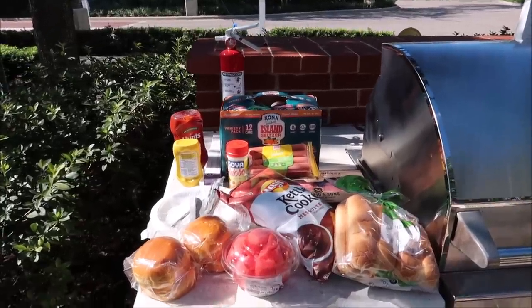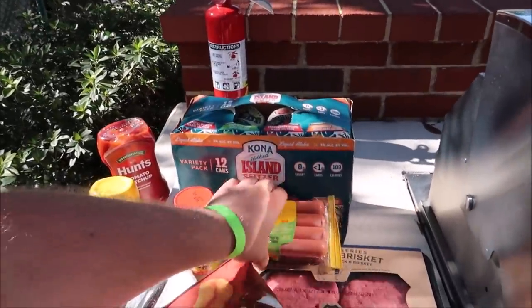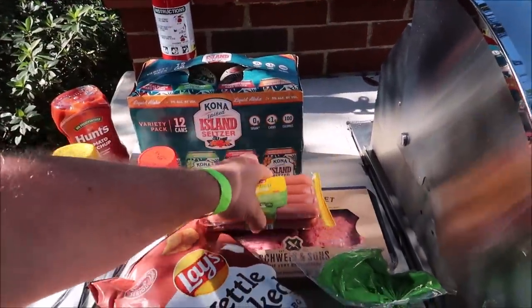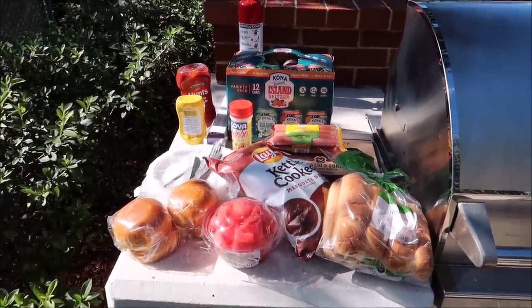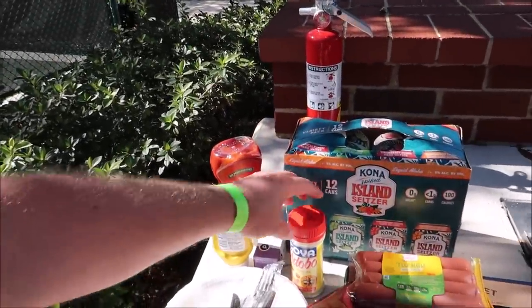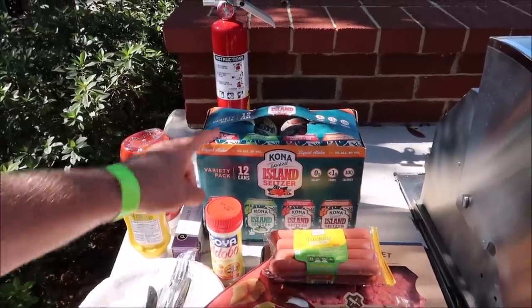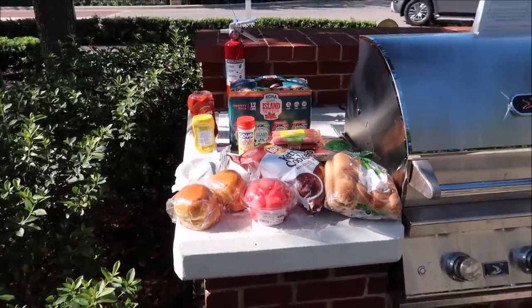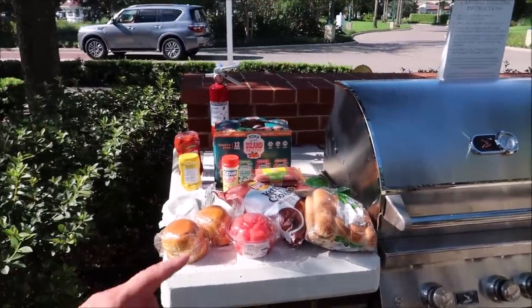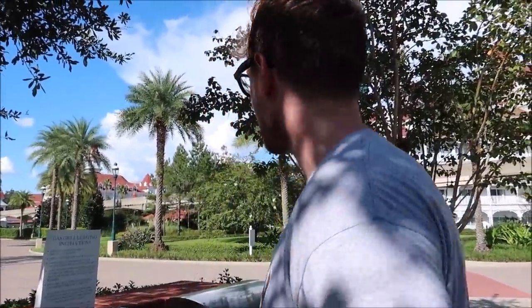Here is our spread. We got some turkey dogs. We've got some chuck brisket burgers. We've got some watermelon, some kettle cooked chips, some ketchup, mustard, some all-purpose seasoning, and some Kona spiked island seltzers. This is everything you need. That's all we need. Well, we should have got some baked beans. No baked beans. No baked beans? That's not classy enough? No, not classy. Not classy enough.